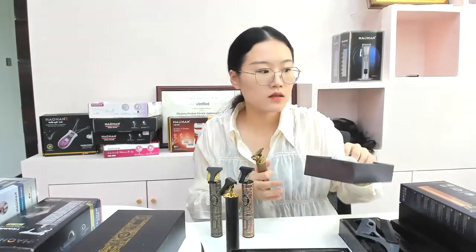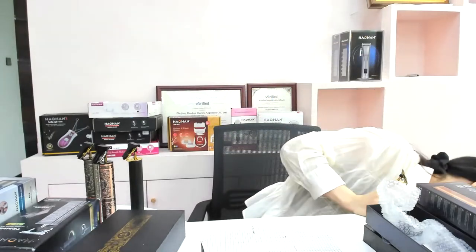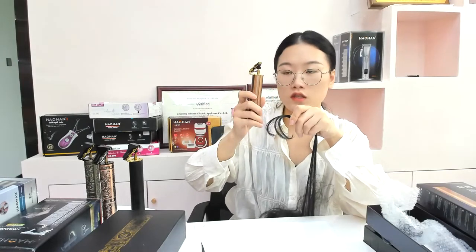We have a haircut. Let me find some wax. I have some wax, so I can show you how it works. You know, we always need to shape a haircut, so we can use this hair clipper to show you how it cuts the hair. It's a little messy, so I just choose a piece of it. You can see this is a piece of hair. I will show you how it works. Let's open it. Just use the lower speed. It's easy for you to cut the hair.